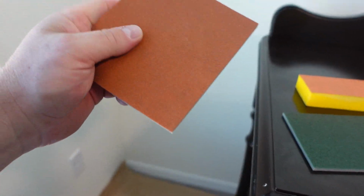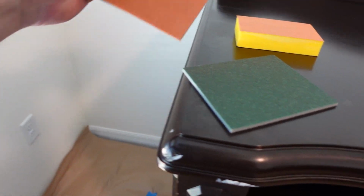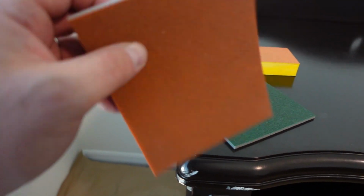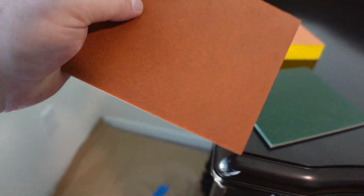And then this is a little finer. This one's a little finer than that one, and this one is like a fine grit. And they are sponges, so they will contour around edges. That's why I got this instead of just regular sandpaper. I have not used this thin of sponge. I've used these sponges before, but first time trying these out. I thought they were neat because they flex a lot.